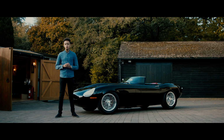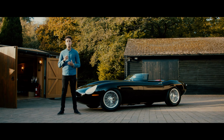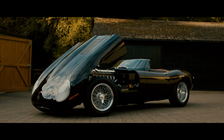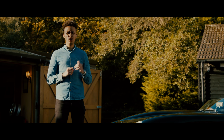I've just been out for a drive in one of the most exciting, exquisite and beautiful cars to have been recreated for the 21st century. But we're not here just for me to take out a near 7-figure car. Well, we kind of are. But there's more to this car than just the way it drives.